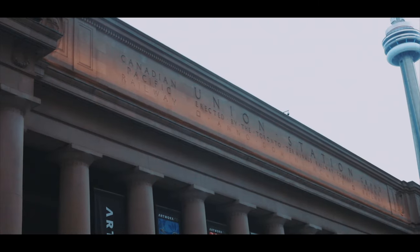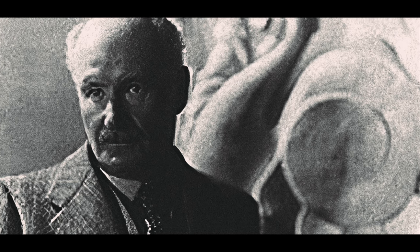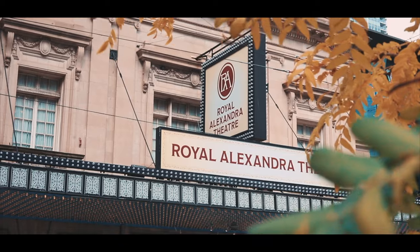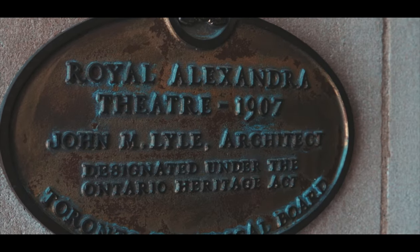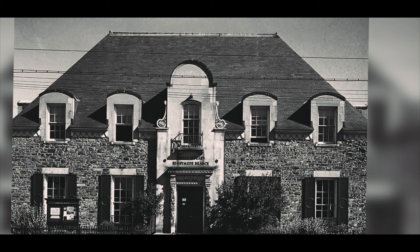Toronto's Union Station was completed in 1927 and was co-designed by one of Canada's most important architects, John Lyle. Educated at Yale and Les Écoles de Beaux-Arts in Paris, Lyle's first building in 1905 was the Royal Alexandra Theatre, and the only instructions he was given was build the most beautiful theatre on the continent. His 1929 design of the Runnymede Public Library, though, was based in his search for a more Canadian aesthetic in the arts. For it, he drew inspiration from rural Canadian architecture and sourced local materials for its construction.